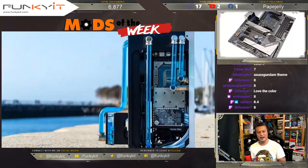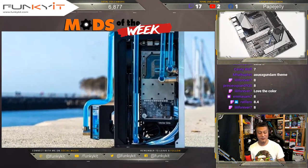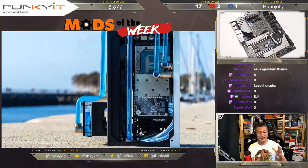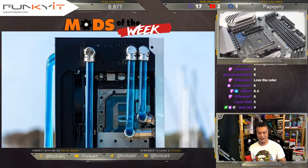For this one, I'm going to give this a good 8.5. I like it because it is a mini ITX system, and it's got nice water cooling components with the chrome fittings and blue coolant.